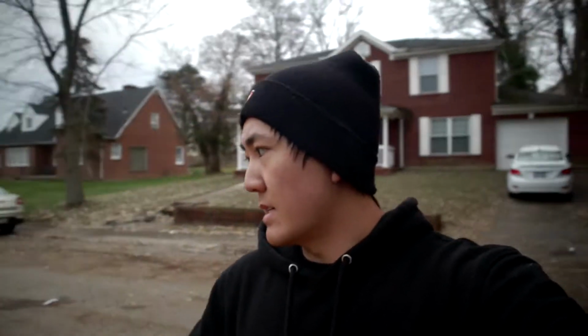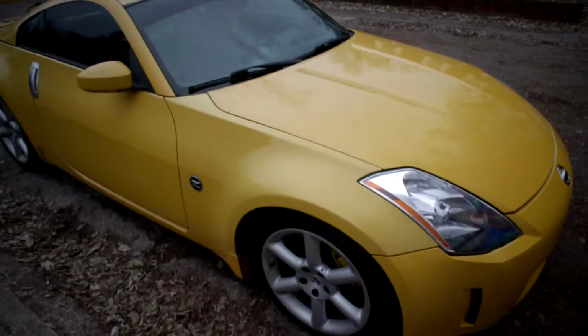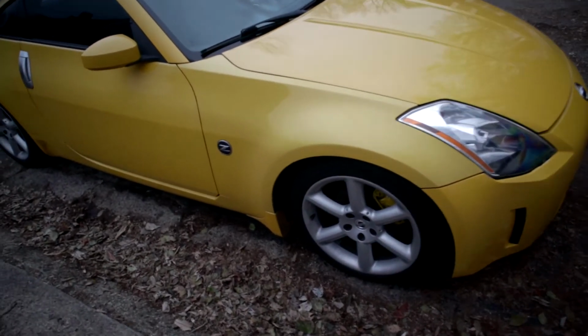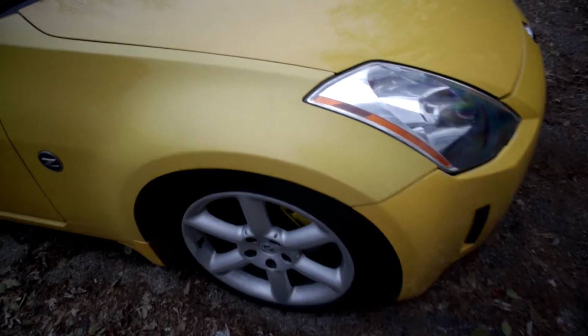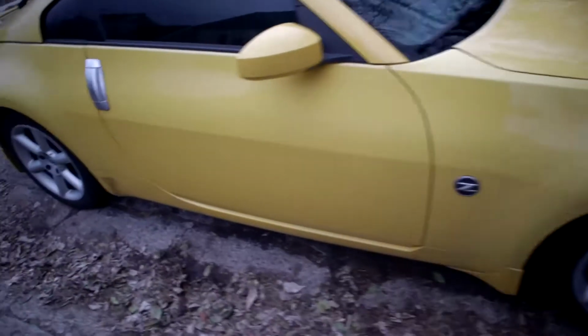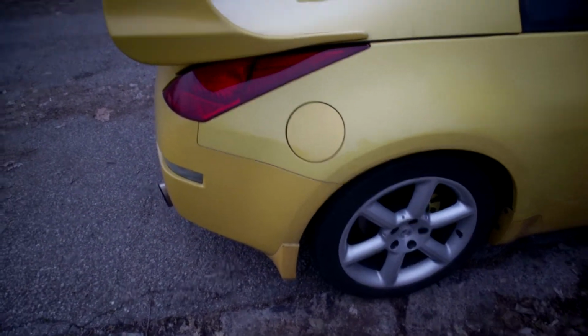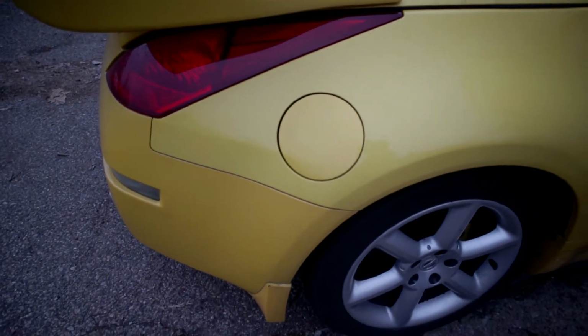And I was telling him that he was getting ripped off, but he bought it anyways. Now that I'm actually here working on it, I can easily tell that there's things wrong with it. So this is a 2005 350Z, and right off the bat, you guys can probably tell already, these panels are completely different colors. This is sort of like a mustard yellow, and this looks like, I don't know, piss. Every panel on this car is just oddly a different color. It's very obvious here in the gas cap and the rear bumper.